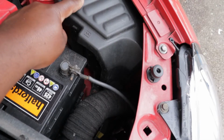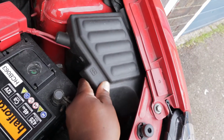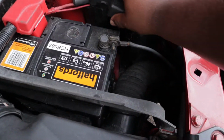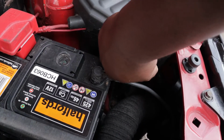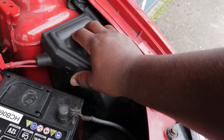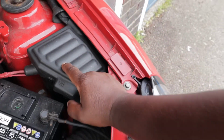Definitely, I'm going to look into getting a new fuse box as well, because the top of this one is broken. The previous owner or whoever broke it, and I was hoping it was just a simple lid, but the actual catch, which is on the body of it, is broken, not the lid. So yeah, I may look into getting a new one of them.